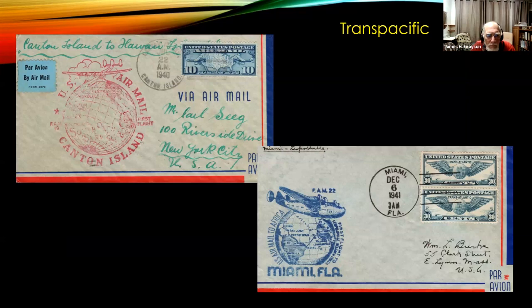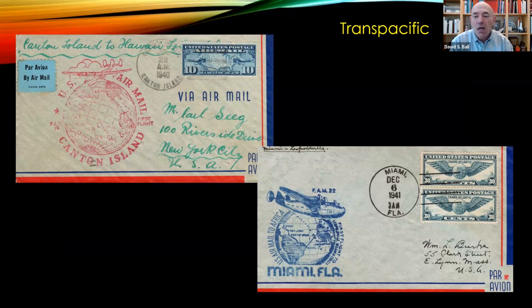And they got to all of the little islands in the Pacific, to Canton. And I put this FAM 22 cover in the lower right because you look at this and it says Miami, December 6th, 1941. And after that, a day or two later, everything changes. Everything closes down and gets rerouted.